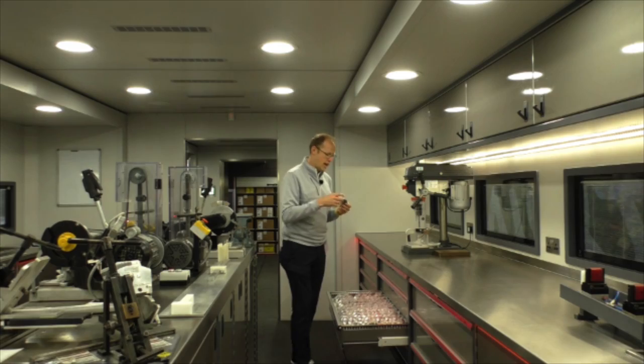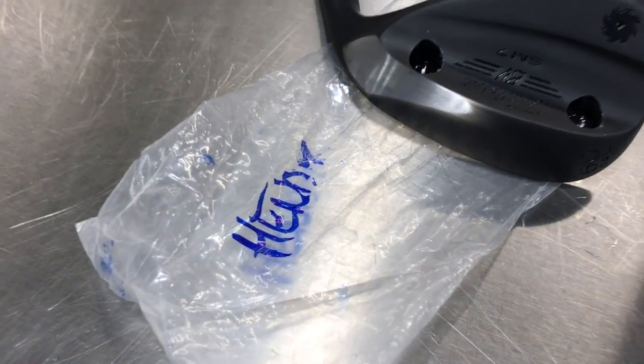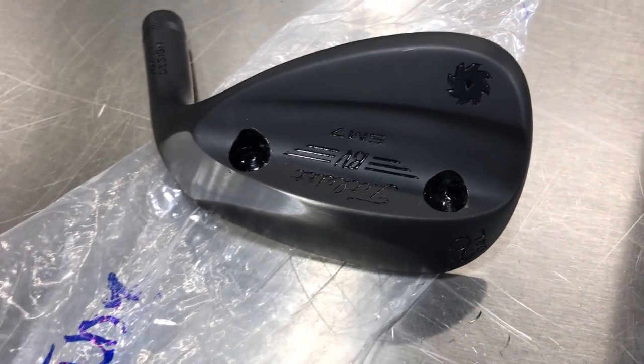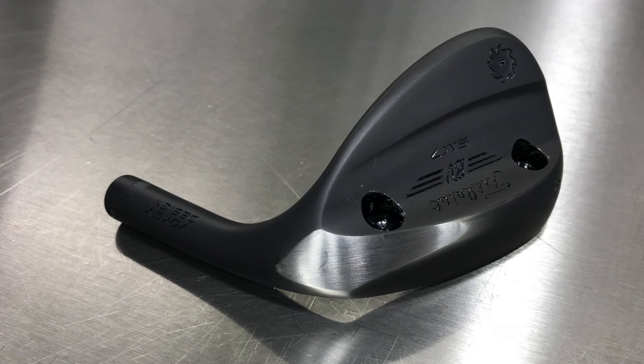Scott Hend has a wedge that is slightly custom for him. So if I open it up here, it's the black SM7. It's got a couple of sort of weight ports in the back here and has an area in the heel that has just been slightly ground off.